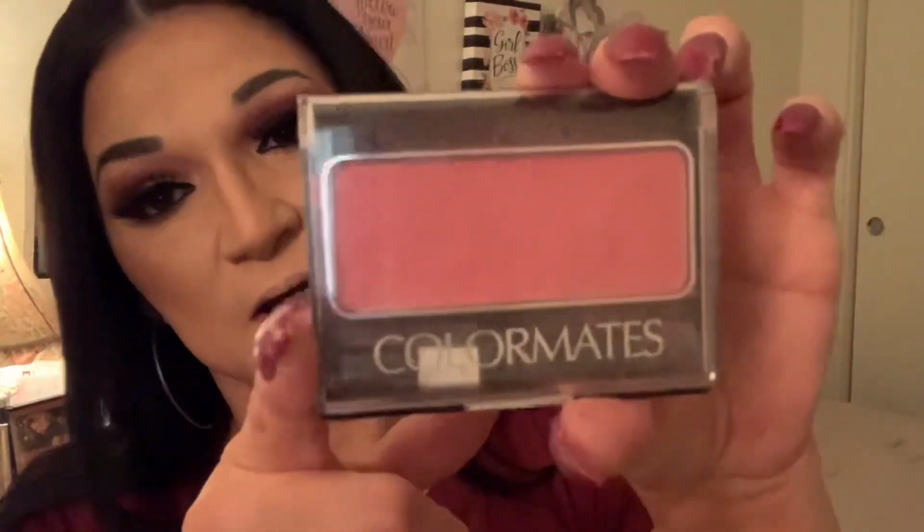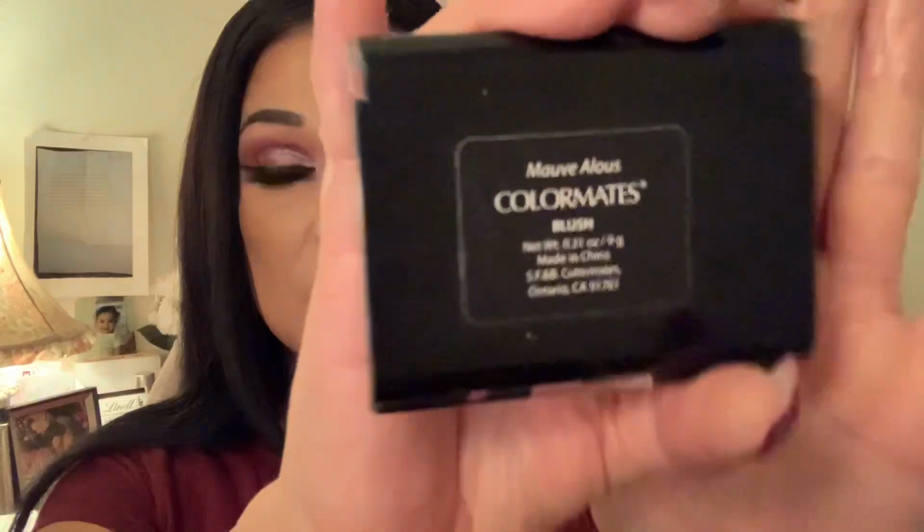Next, we're gonna apply some blush. And I think with this look, we're gonna use this blush by Colormate in the shade Mauve Allows. Next, we're gonna take this LA Girl Just Blushing Blush in the shade Just Radiant.